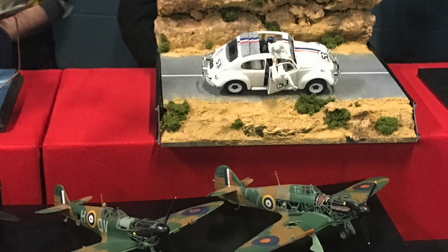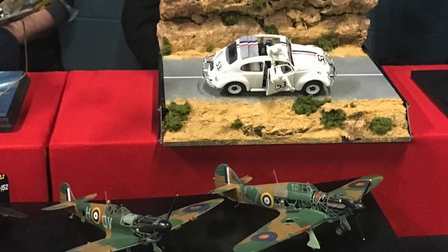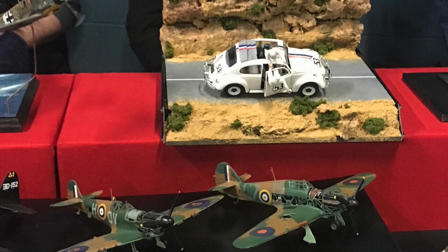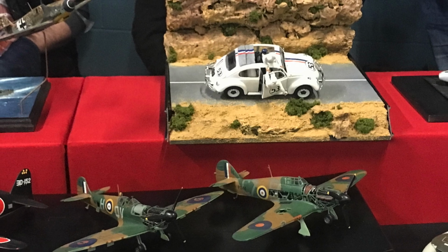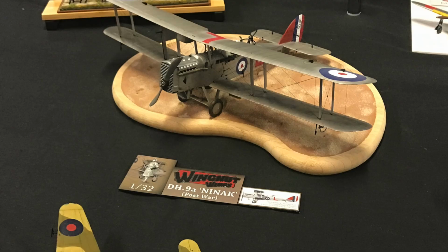I really enjoyed this capture of the scene from the film Herbie. I thought it was really well done with the car on two wheels and the driver hanging out of the door. It was a really nice way of displaying the model. Quite an imaginative piece of work, and it looked spot on.